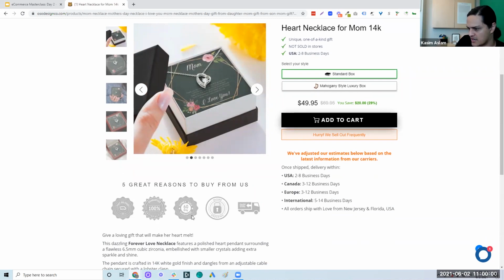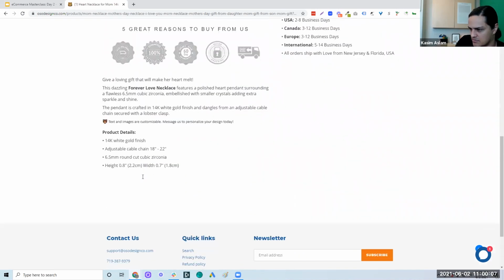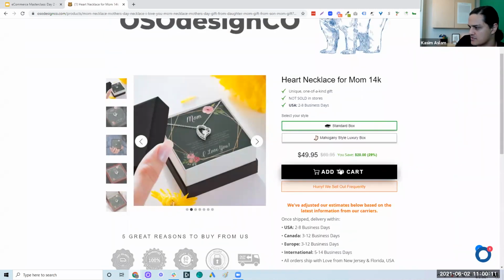Love your badges. These are great. Did you do these yourself? Because these are awesome. 5 great reasons to buy from us. I think that's phenomenal. Solid enough description. 14K white gold finish. What happens when I add you to my cart?